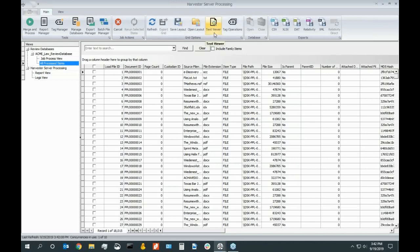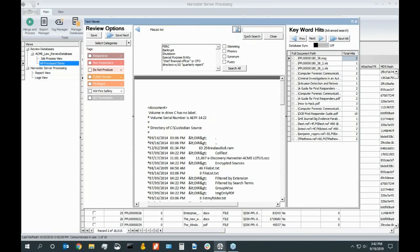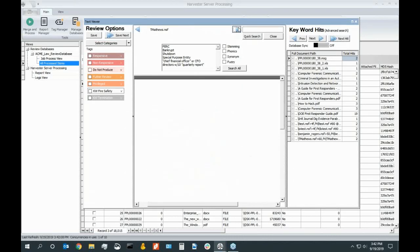Yep. Next, we'll go to the text viewer. So now you can see our tags that we created. They're on the left-hand side. Our document viewer is in the middle. If you wanted to, you can just easily hit the little arrows up top with the file name and scroll to the right or left.